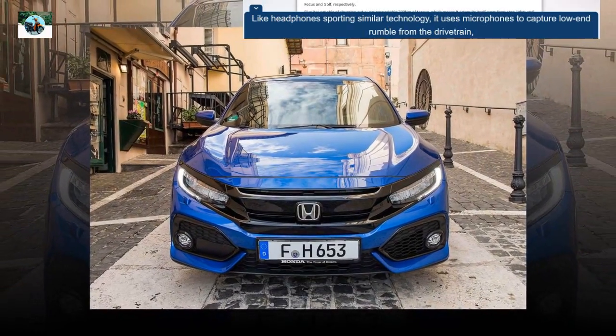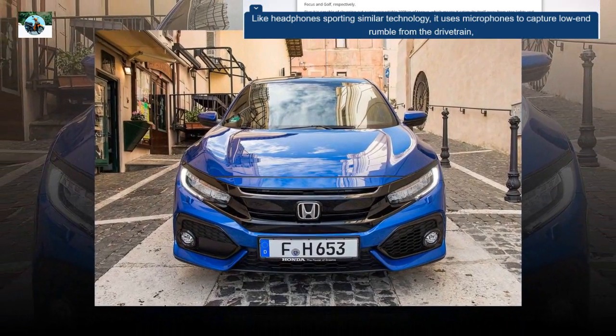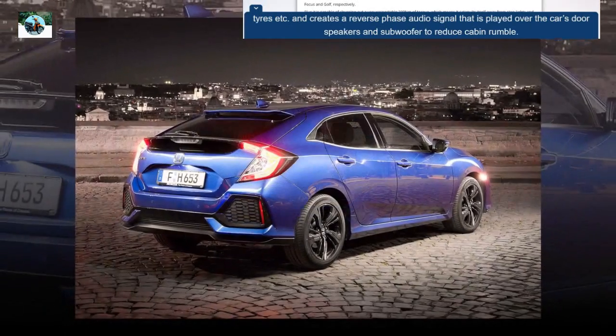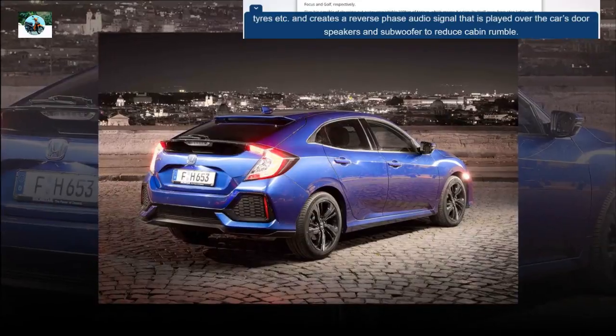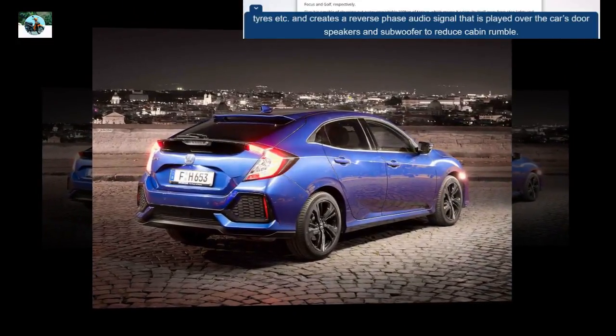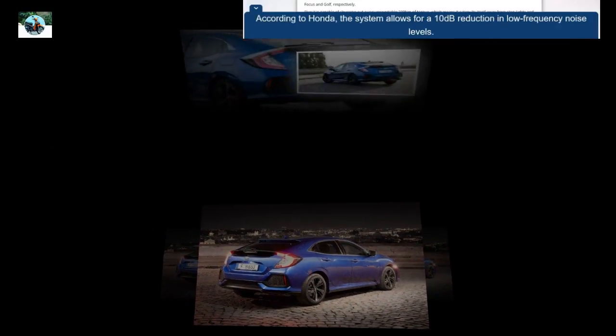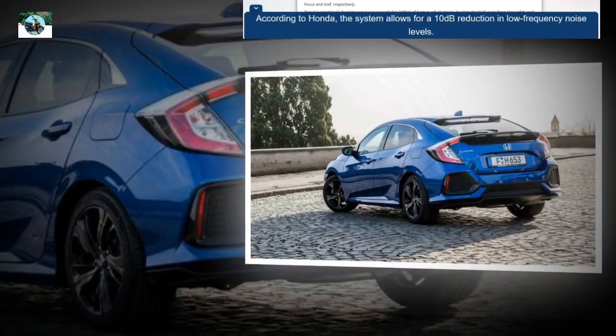Like headphones sporting similar technology, it uses microphones to capture low-end rumble from the drivetrain, tires etc. and creates a reverse phase audio signal that is played over the car's door speakers and subwoofer to reduce cabin rumble. According to Honda, the system allows for a 10 dB reduction in low-frequency noise levels.